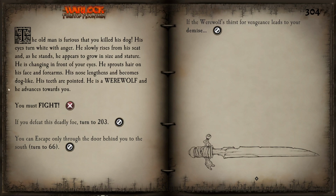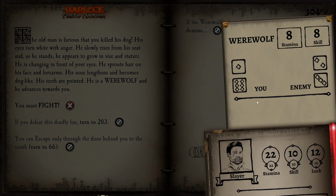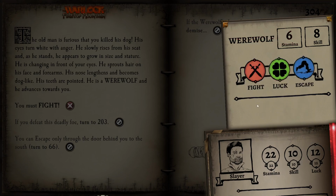Okay, so it seems that he's more formidable than he seemed at first sight, but at least that's another reason for us to get rid of him. And he is relatively formidable with a stamina and skill level of both at 8, but he is no match for us.